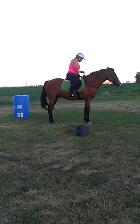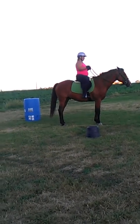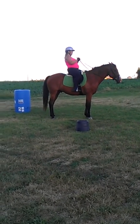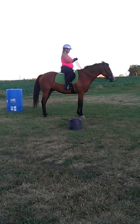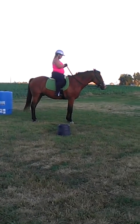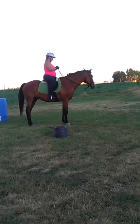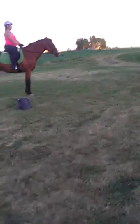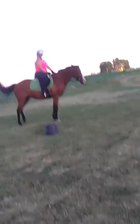Silly horse. Did you get that, Ronnie? I think I got it on video, but I didn't see it. I was saying hi to Dad, and then it was like, whoa. But yeah, he's doing good. He's knocking down the rails and making me have to get off this barrel. He's too lazy to pick up the speed. Making me have to work.